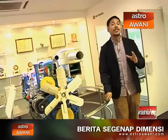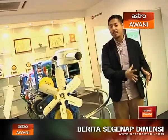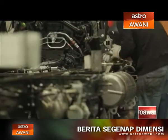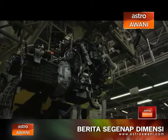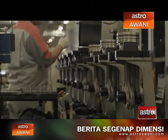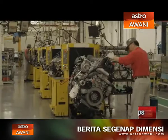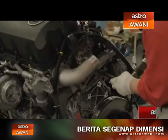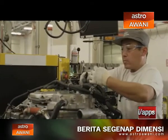Okay, the second assembly line is the engine assembly line. It is separate from the chassis assembly line. Now, what makes it different? Well, it sits in a room on its own, and the unique thing about this room is that the air pressure within the engine assembly line room is kept positive at all times, different from the air pressure outside. You could think of it as a clean room of sorts, because you want optimum conditions for you to assemble an engine as efficiently as possible.